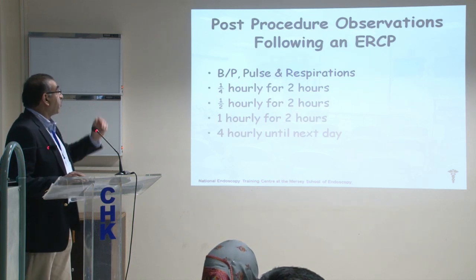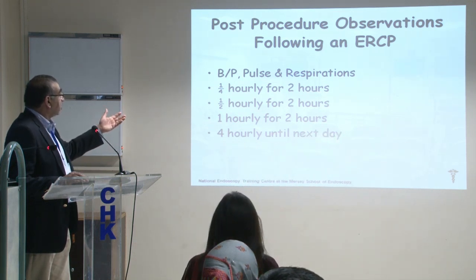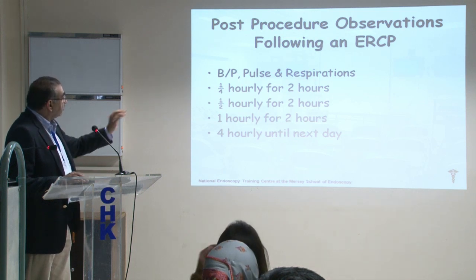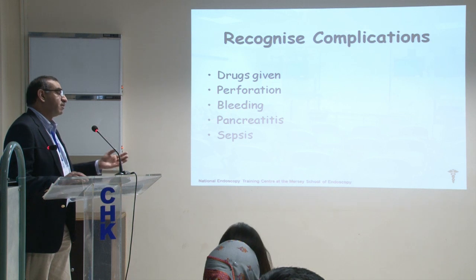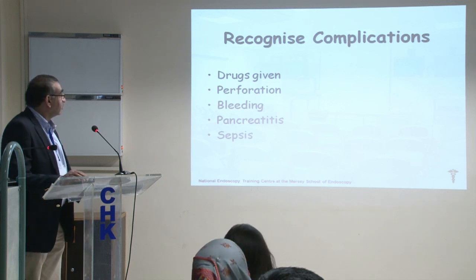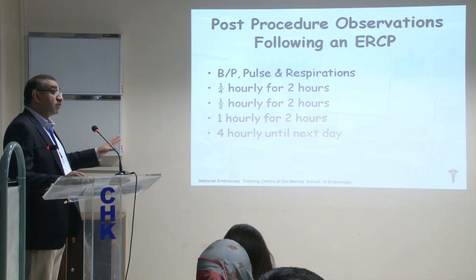So post-procedure, the recommendations were that following ERCP, quarter-hourly pulse, blood pressure, and respiratory monitoring, plus pulse oximetry, is done on that basis. Is that a standard practice in your unit? Well, sort of. I mean, it's in flux. Yes, just go back on that slide, please. Only until next day, if they are inpatients.